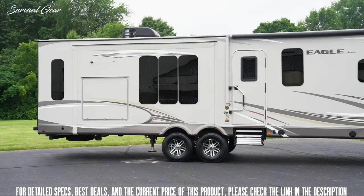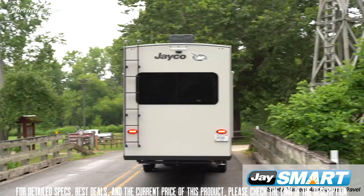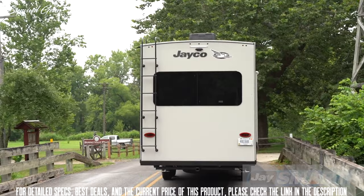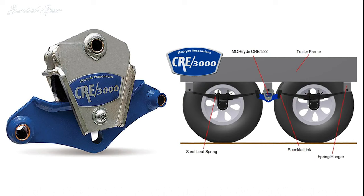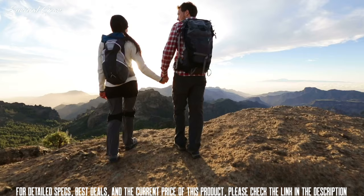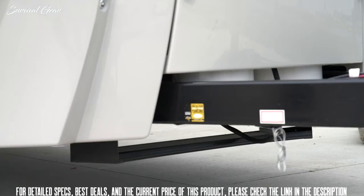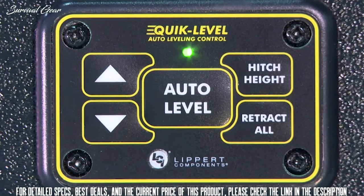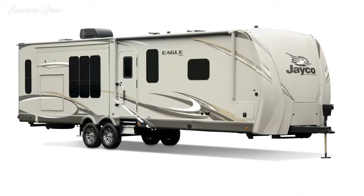Eagle's exterior is as beautiful as it is safe. Jayco's new patent-pending J-Smart LED lighting alerts other travelers of your driving intentions. American-made Goodyear tires, Dexter axles, and a MoRyde suspension provide exceptional durability and ride quality. Jayco also has you covered for those long and remote trips with roof and A-frame mounted solar prep, extra battery storage, large pass-through storage, and optional auto leveling system, designed to take the headache out of remote terrain. The 2019 Eagle and Eagle HT. Everything you want in a luxury travel trailer.